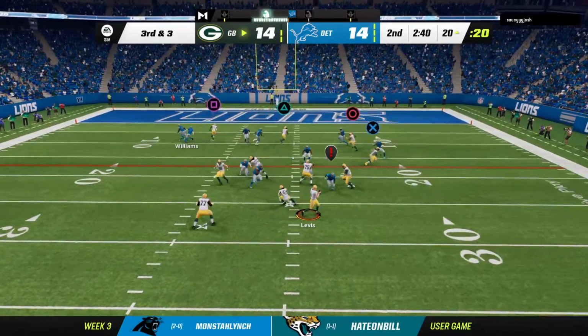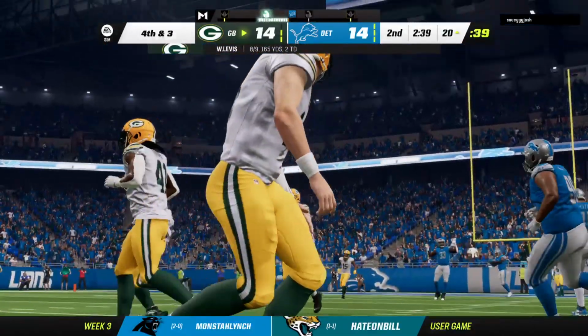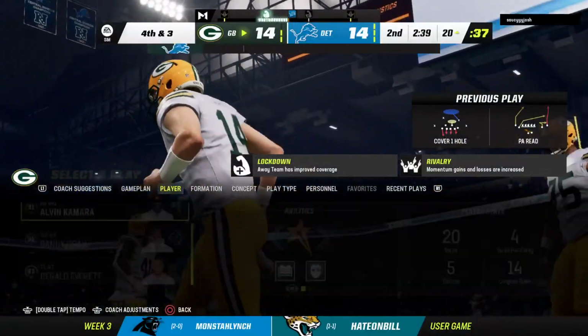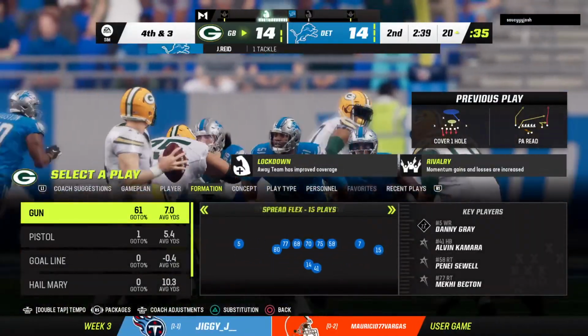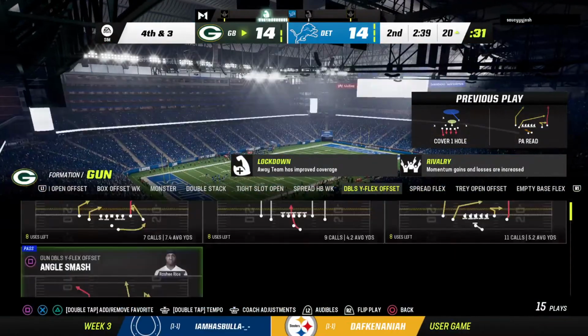Off the play fake, he'll look to throw. And a throw there going to be incomplete. After watching him ring the bell that many times and put the ball in the end zone throwing it, you had to figure they had to bring some type of pressure. They had to change things up on defense.